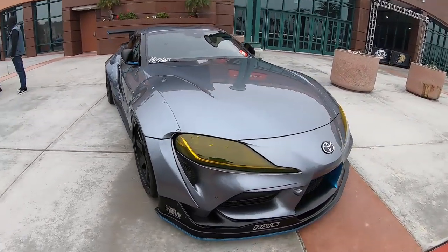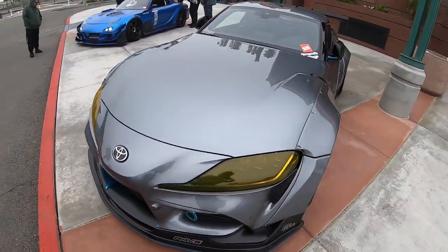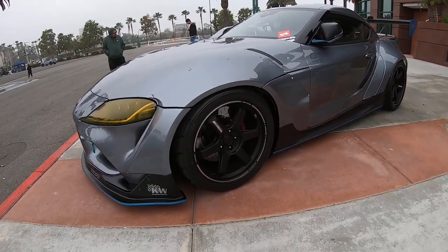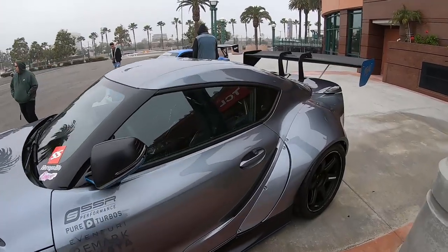Supra, I actually fell in love with, I'm not gonna lie. The first new Supra, of course. For the first time, I'm fanboying.